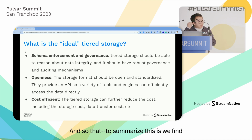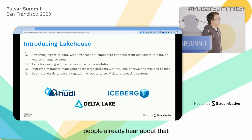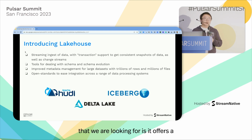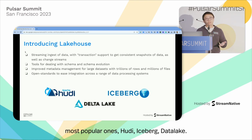To summarize, does this ideal tier storage even exist? The answer is yes. People have already heard about Data Lake and Lakehouse, and Lakehouse is such a system that meets the requirements we're looking for. In the Lakehouse ecosystem, the most popular ones are Hudi, Iceberg, and Delta Lake.